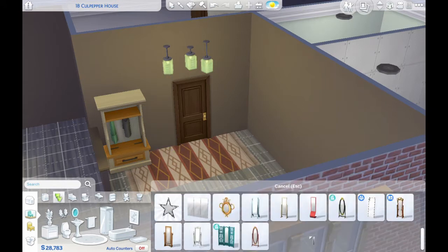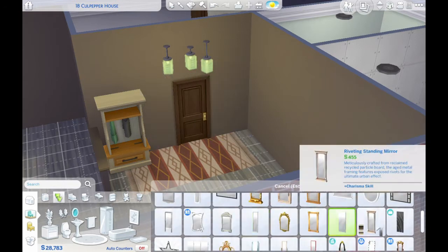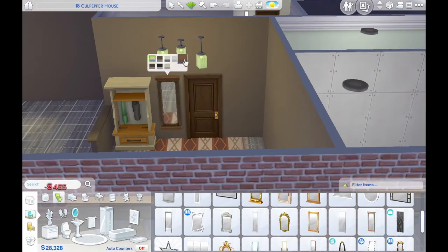I always like having ottomans or shoe racks or something like that, but I couldn't really find one that I liked in this room, and I was really trying to use some of that laundry day stuff that I don't usually pull out.